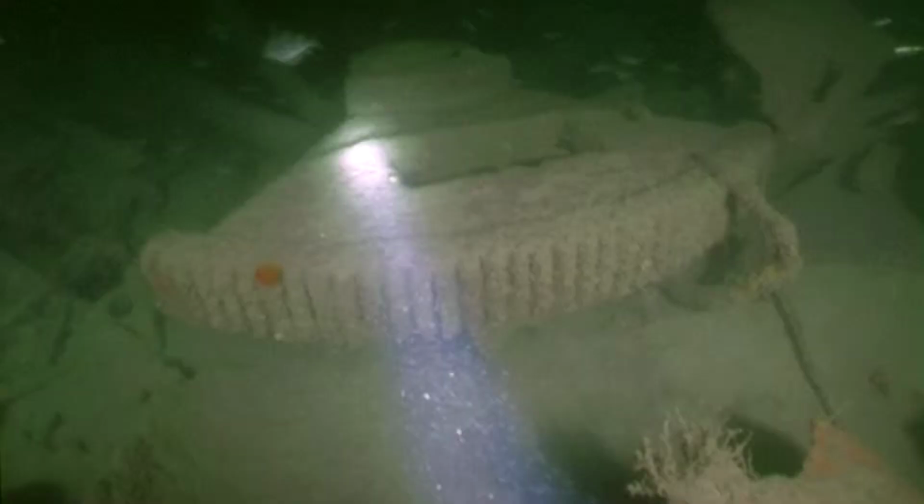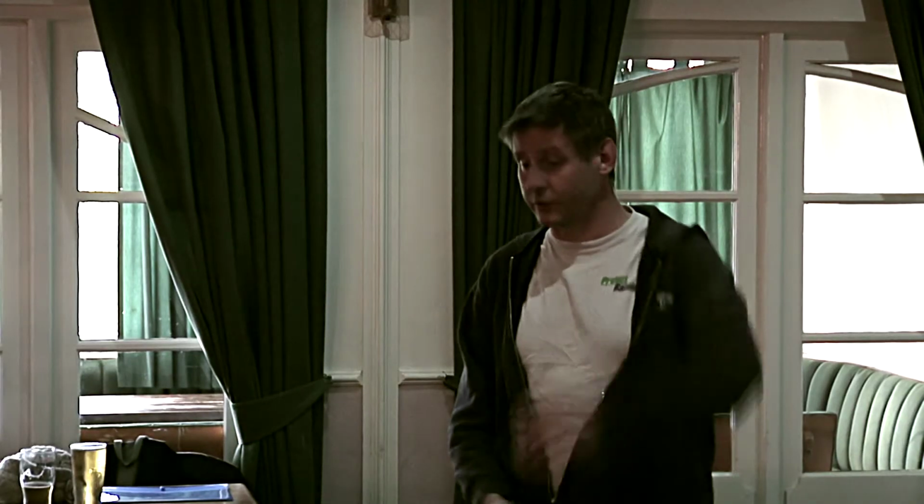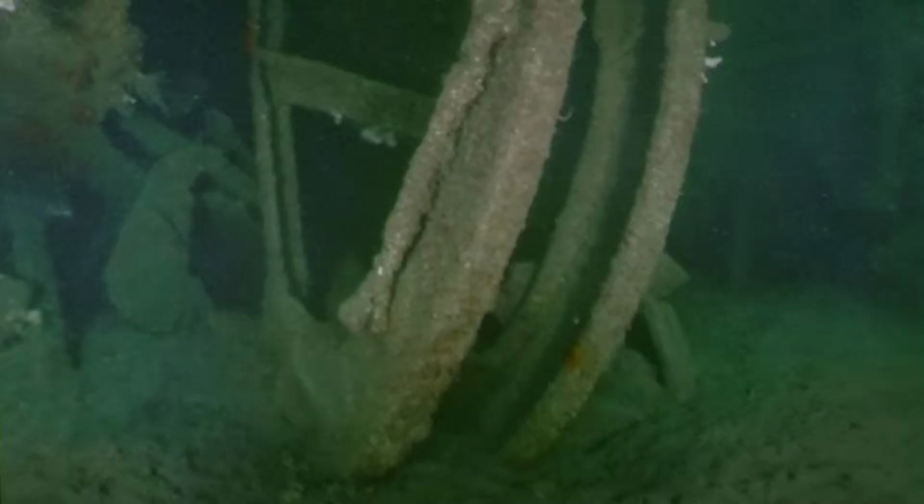This is one of the first things that we found. Who knows what it is? It's a steering quadrant. Excellent. Yes, it is a steering quadrant. It's the biggest steering quadrant I ever saw. It's about this thick. We find the lifeboat davits.